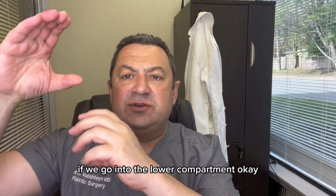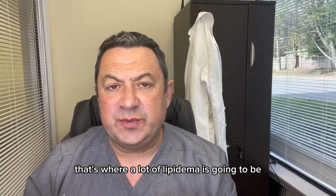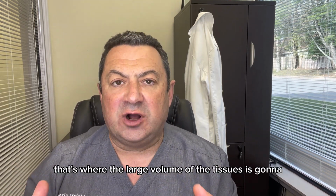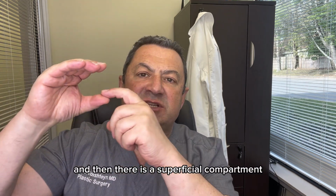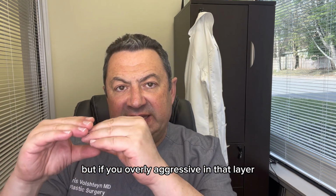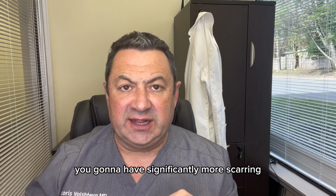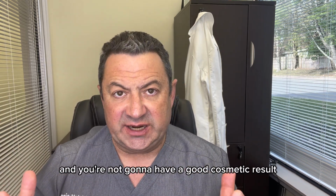If we go into the lower compartment, okay, that's where a lot of lipedema is going to be, and that's where the large volume of the tissues is going to be removed from. And then there is a superficial compartment. It can also have lipedema, but if you're overly aggressive in that layer, you're going to have significantly more scarring, more indentations, and you're not going to have a good cosmetic result.